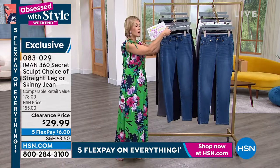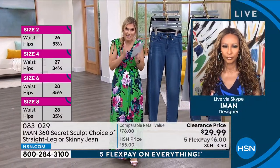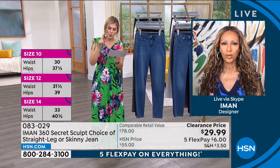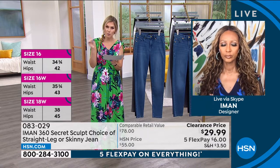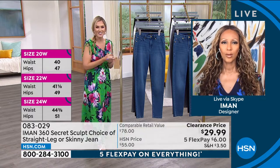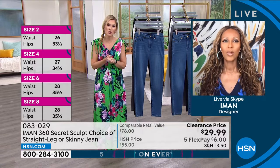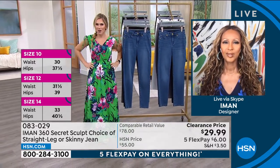I just wanna highlight, in the inseams, there's a slight difference between the straight leg and the skinny leg, and that's because on the straight leg, it'll be just about 1 inch shorter because the skinny leg takes that extra inch to really hug the ankle. So respectively, straight leg is 26 inches for petite, 29 inches for average, 32 for tall, but if you want the skinny leg, it's 27, 30, and 33. I wanted to get that out, Iman, because I love that customization, really that tailor-made jean, which you are known for, and you take all your supermodel tricks and you make us all feel like that supermodel in our jeans.